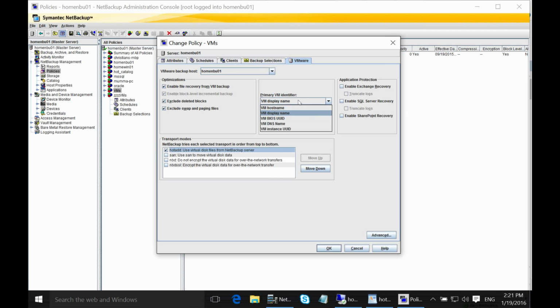And here's where you can set the VM identifier, and this is where earlier I was suggesting to use the display name. And then for orphan snapshot removal, typically we would only want it to remove NetBackup snapshots that are there that for whatever reason weren't deleted.